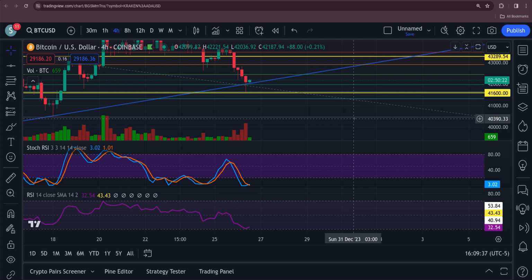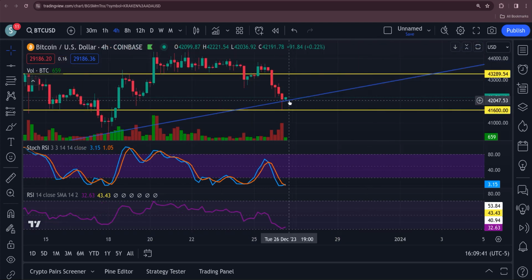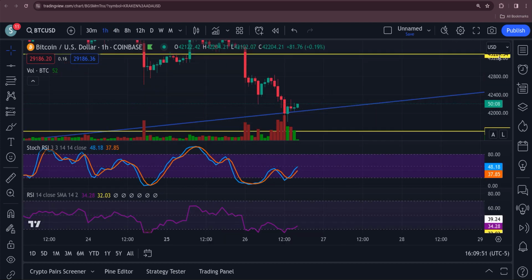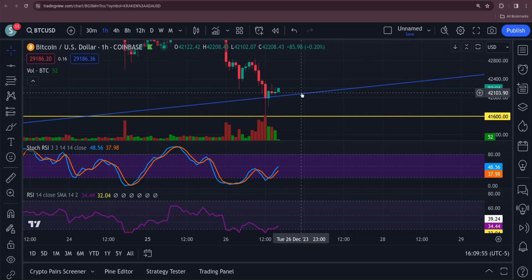Let me get that fib off there so you can see it a little bit better. There we go. Look how it's right on that support line. That's crazy, man. These charts just blow my mind sometimes. You got the 1 hour coming up. Look how it's riding that line. Isn't that crazy?